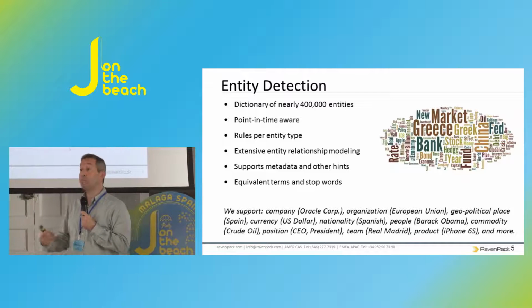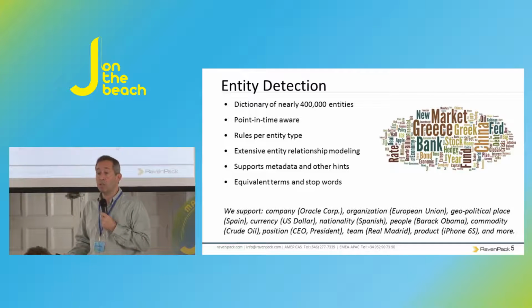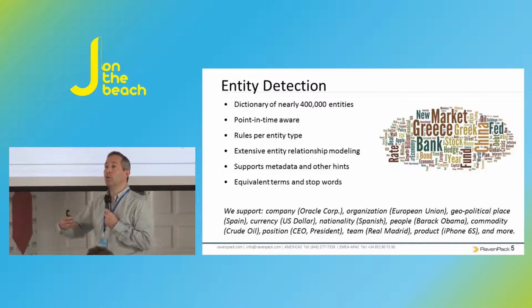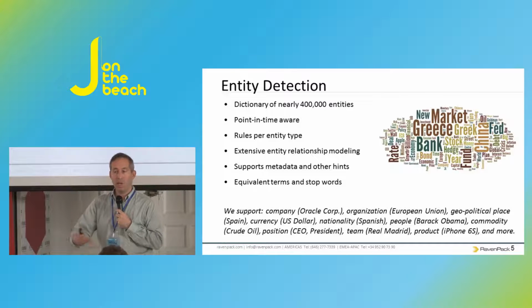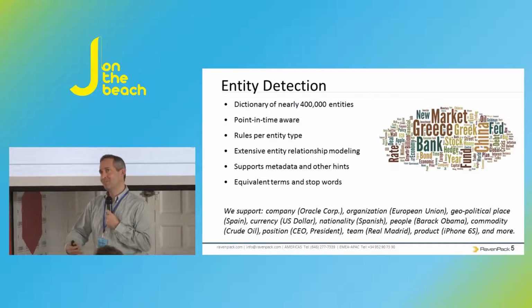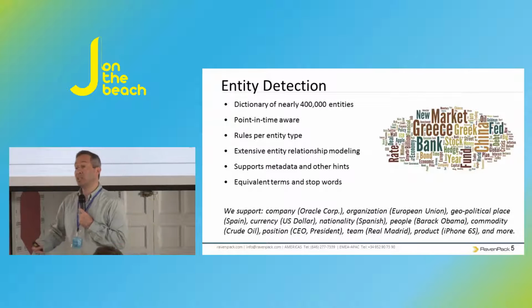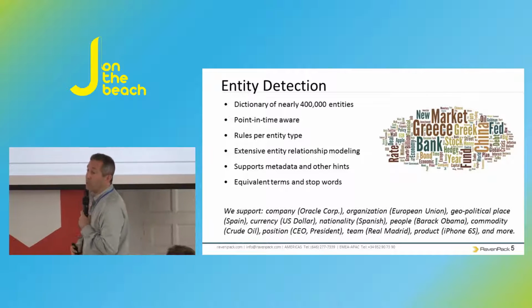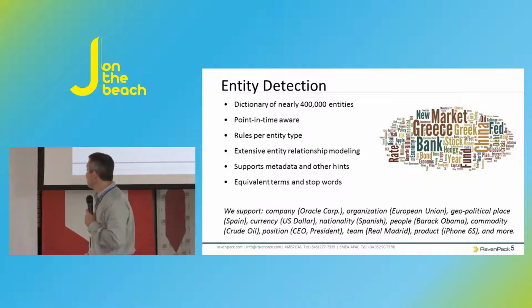You can also think about places. There's often pronouns. You talk about something happening in Malaga. Malaga is also the football team of Malaga, but you would never usually talk about "in Malaga" as talking about the team. It would be more about the place. So different types of entities, different types of rules.